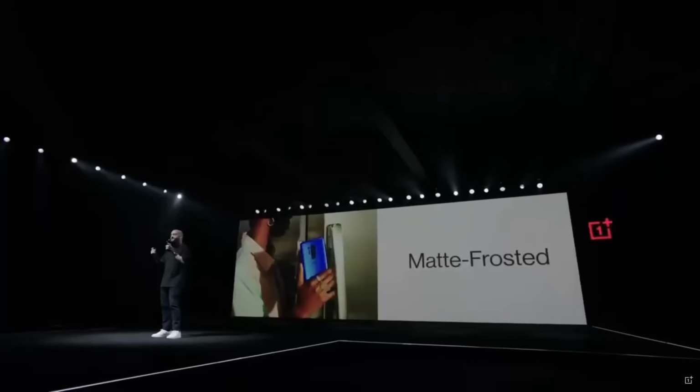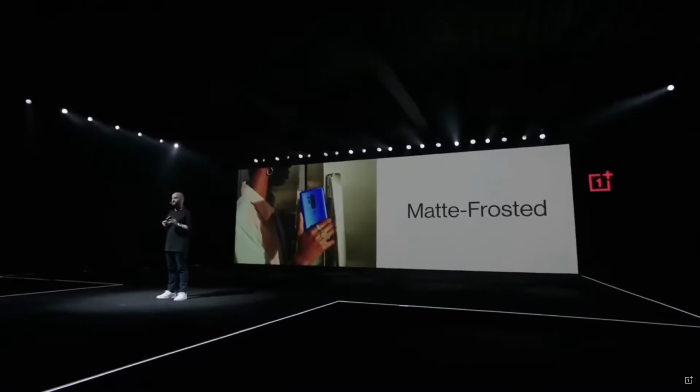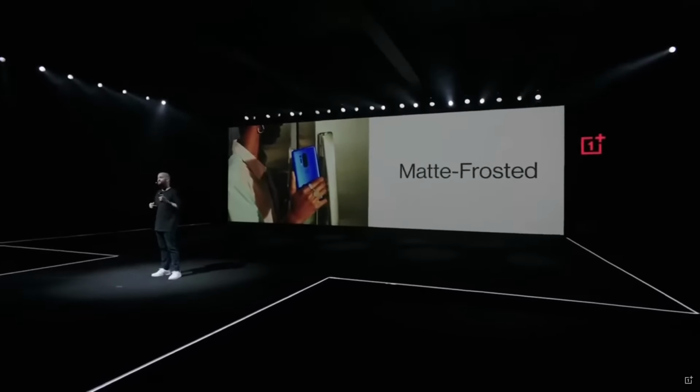Now, some of you may remember the silk white version of the OnePlus One. It really did have a memorable feeling in the hand. That's the feeling we wanted to bring back. We increased the haze level in the glass finish to the highest level in the industry. The OnePlus 8 Pro is silky smooth to the touch.